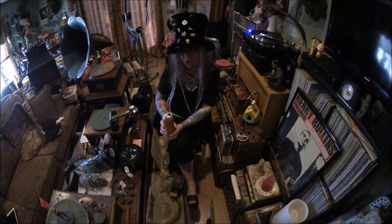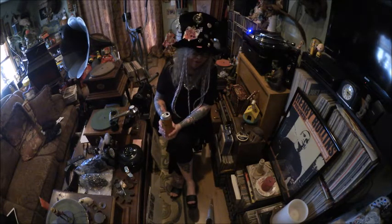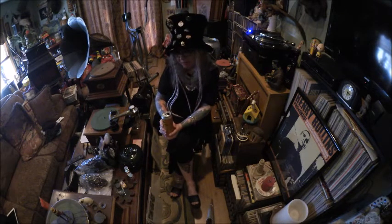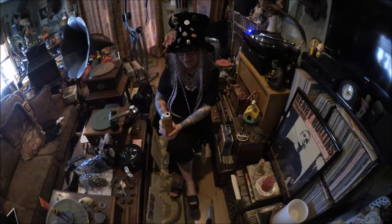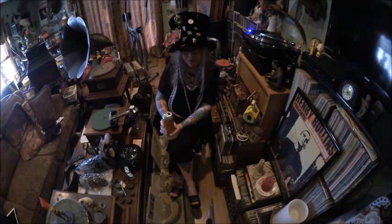But the bids close in a week. Also in a week is the Antique Phonograph Show. And the following week, I'm going to the Bowie exhibit. And 2 days after the Bowie exhibit is the big record show. So, I mean, I have to pick and choose what I'm going to do.